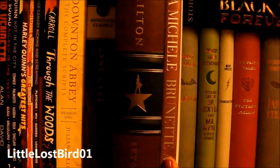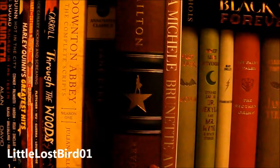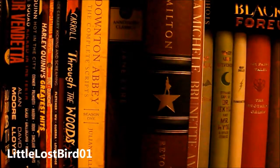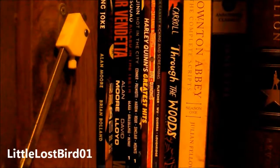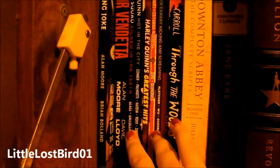Okay, then we have Brunette Ambition by Lea Michele. Then we have Hamilton: The Revolution, which is by, I believe, Lin-Manuel Miranda and Jeremy McCarter. Then we have Downton Abbey by Julian Fellowes, the complete scripts for Series 1. Then I have Through the Woods by Emily Carroll. I have my little collection of comic books and graphic novels that I've been getting recently.